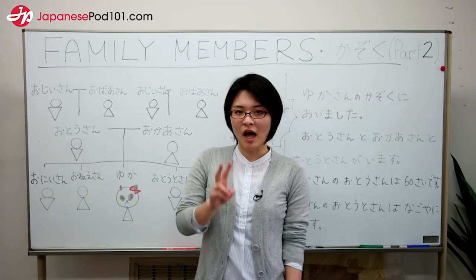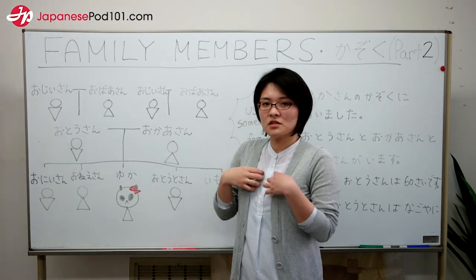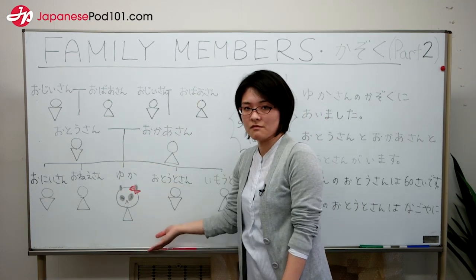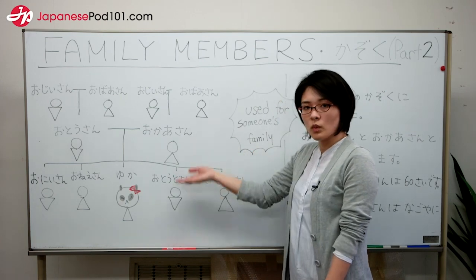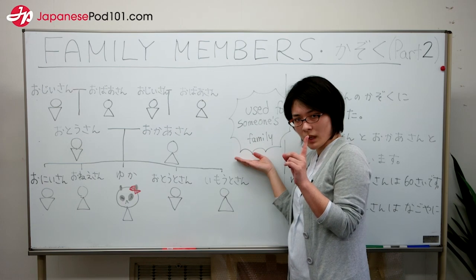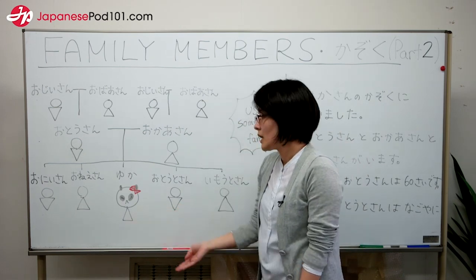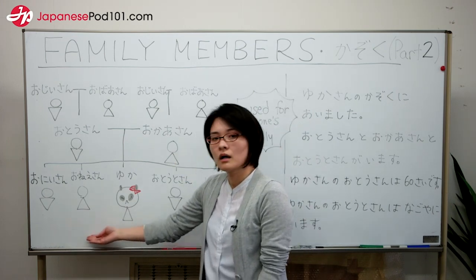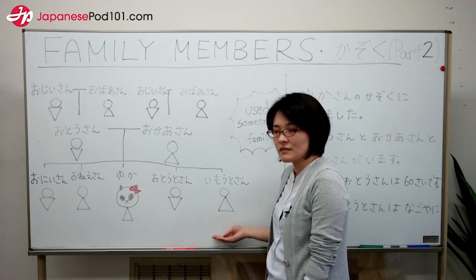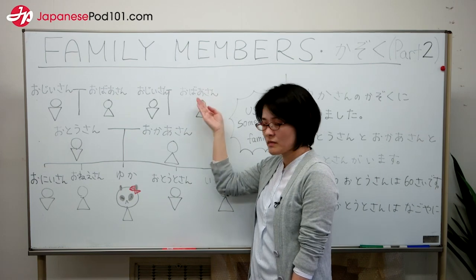In part two, I'm talking about someone's family. We went through how to introduce my own family, and in part two, we will talk about someone else's family. So please note that these words are only used for someone else's family, not your own family, okay? So imagine Yuka is here, cute panda, and then she has older brothers, sisters, younger brother and sister, and then father and mother, and then grandfathers and then grandmothers.